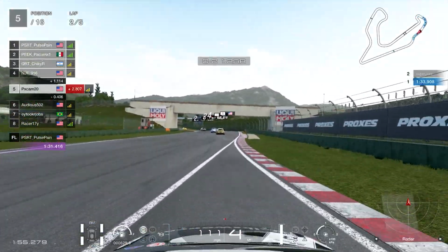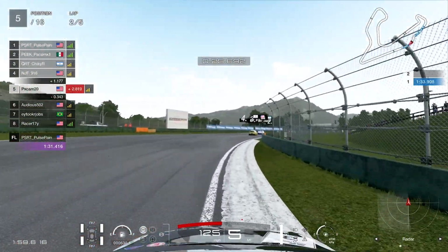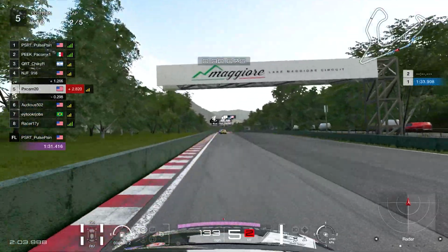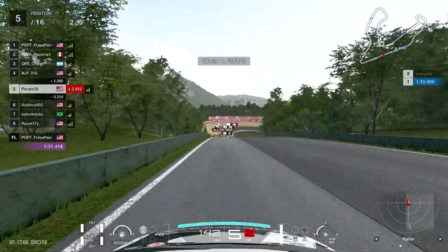But as we come out of this right-hander leading us into this windy straight, I guess you can call it a partial straight. I mean, call it whatever you guys want, but basically it's full throttle the entirety of that section of the track.